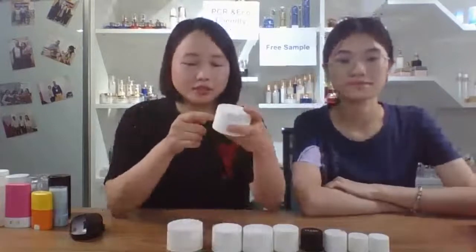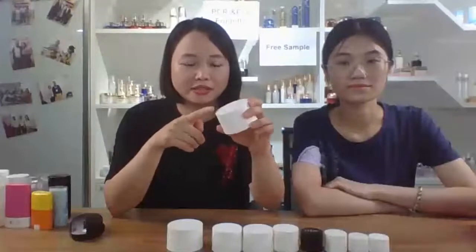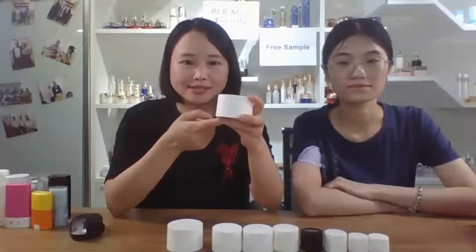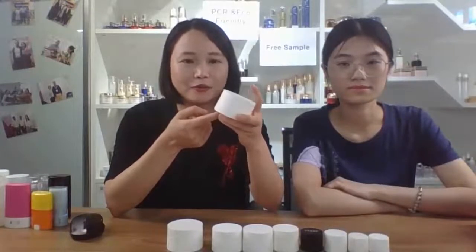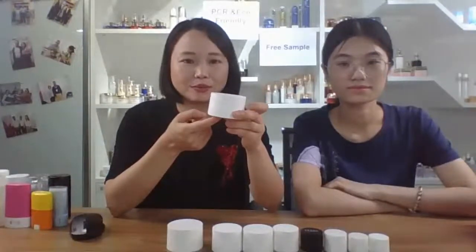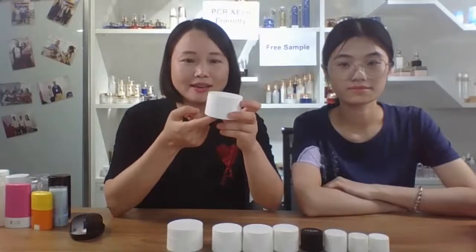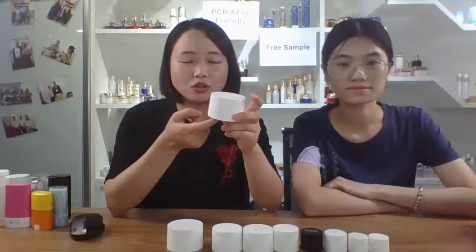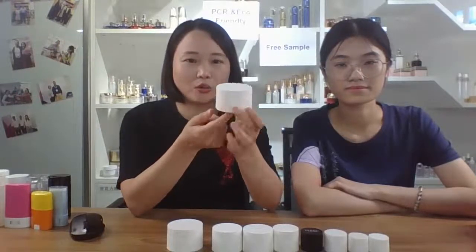The shape of the jar is a round shape with a straight side. This shape is very classical. They are very popular among our customers, especially customers in the USA, Australia, or some European countries.